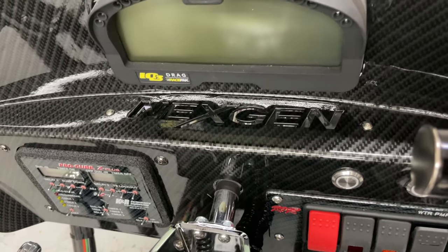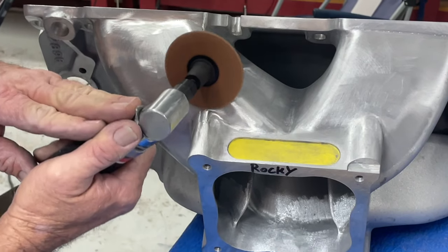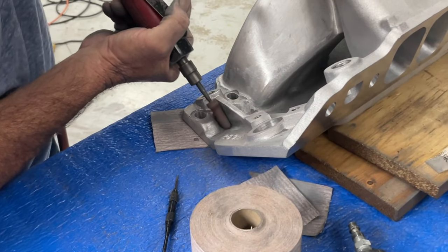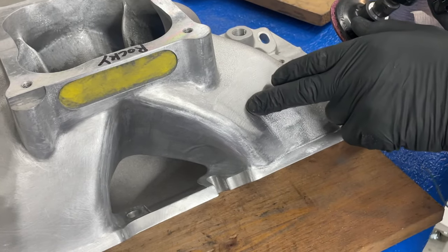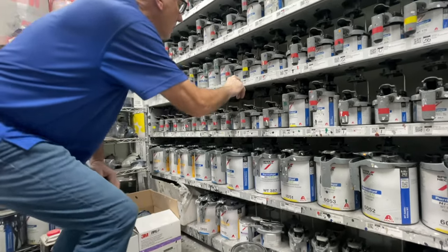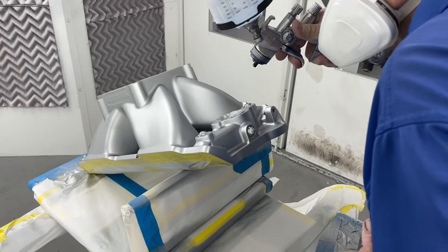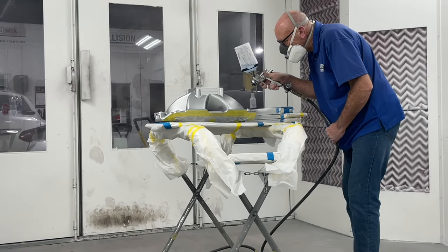Moving back up here, we got a K&R dial board. Went with the complete K&R package. We'll get to some of that later. What I want to say about the intake, me and my dad, we sanded that thing down and we painted that. Actually, I had a video just about finished of us going through that process, but it had been a while since I made a post and didn't know if you guys wanted to see me and my dad working on an intake, but I'll throw in some clips. It's a nice light silver color with a little hint of blue. Thank you so much, Dad.